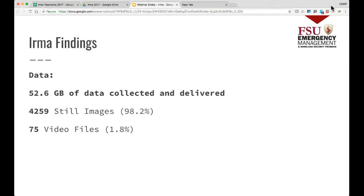So in comparison to Harvey, we only collected 52.6 gigabytes of data. And unlike Harvey, where we had a specific data type that was requested, some of these missions, a very few, mixed both still imagery in the debris, flood, and damage estimation, as well as the inspection, mixed still imagery and video files. But as you can see here, we did not shoot a lot of video. We shot 4,259 still images and 75 video files. That's it. So only 1.8% of our files are video, which actually explains a lot.